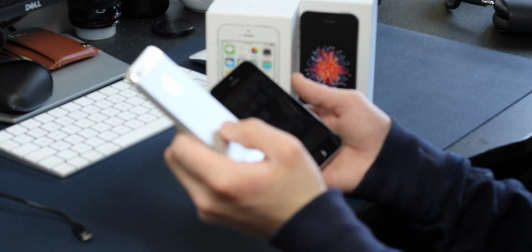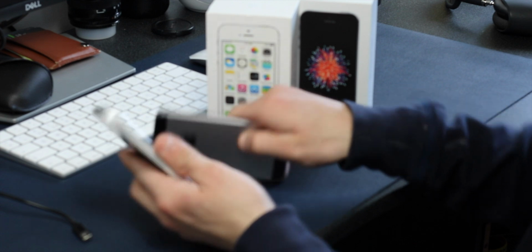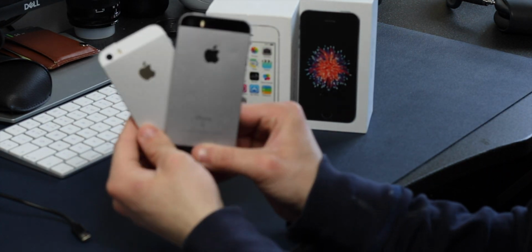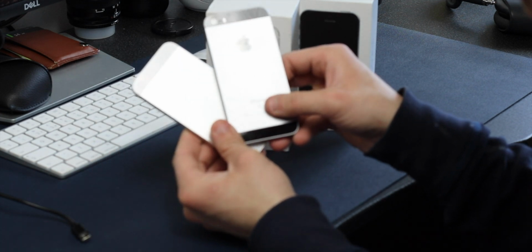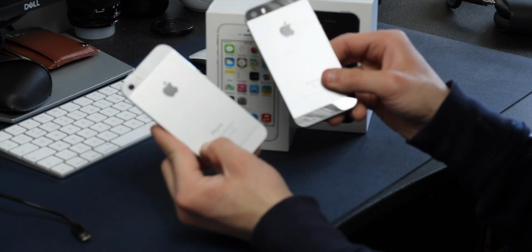So that's the unboxing. Obviously, it's very obvious which one people would rather. And there are little subtle changes on this thing. SE badge, no badge. In some markets there was an S badge on this phone. So that was the iPhone SE and the iPhone 5S. One of which was launched in 2013 and one of which was launched in 2016.